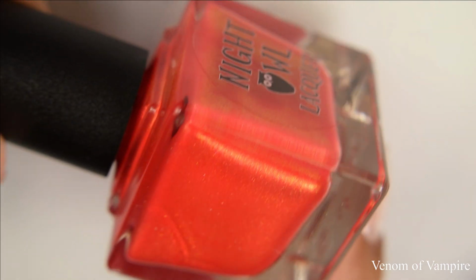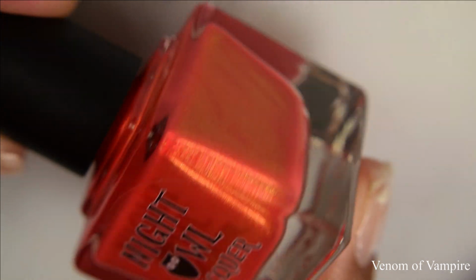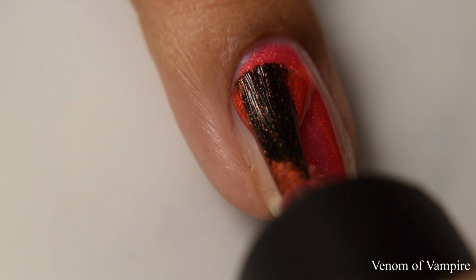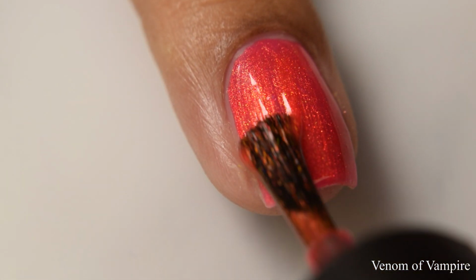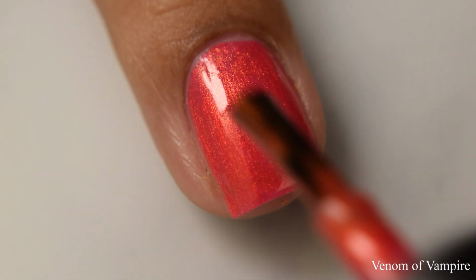This is a bright red filled with red to copper to green aurora shimmer. This would have to be my second pick in the set. I really enjoyed it, and I was pleasantly surprised with just how opaque it was. I had no issues in terms of staining, especially on my gel overlays, so no issues there, and beautiful formula. I think 2 coats is going to be perfect for most.